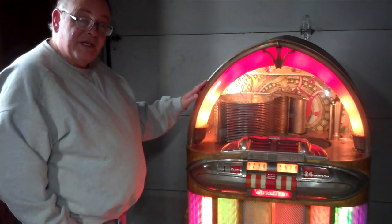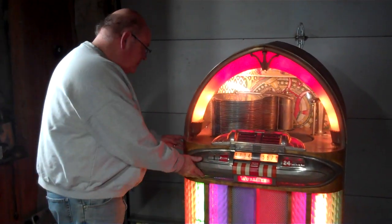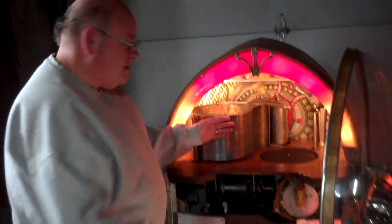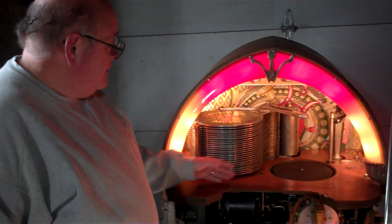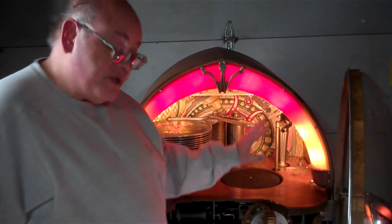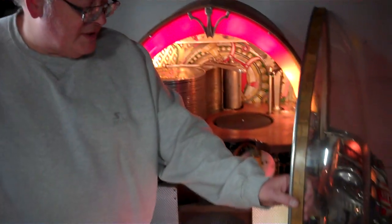You've been listening to the 1948 Wurlitzer 1100. This jukebox plays 24 selections, one side. Used a new style Cobra cartridge, just introduced that year. Has some really fun things on it.